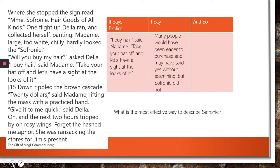And so the next thing I want to do with this strategy is think about, what do I know about situations that are related to what we have here in the text? And so I said that many people would have just been eager to purchase or to make that exchange, and they maybe would have said yes without really examining the situation. But Madame Sofronie did not do that. She was not so eager to do it.